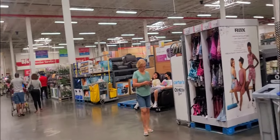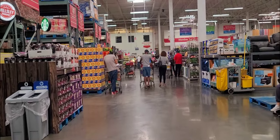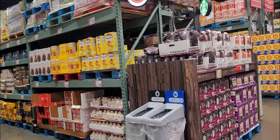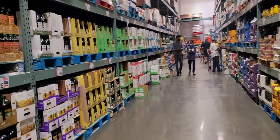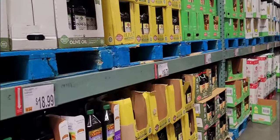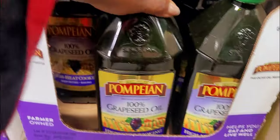So I think we're basically done, guys. As I said, we only came to pick up stuff that we, oh, I forgot cooking oil. We ran out of cooking oil as well. So as you know, guys, I'm a grapeseed oil person. So I'm going to take my grapeseed oil here and I'm going to add this to my cart.